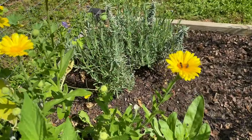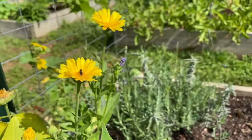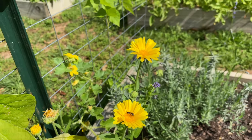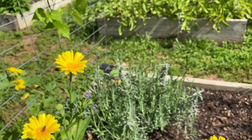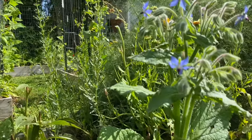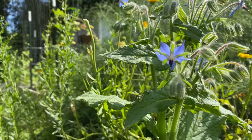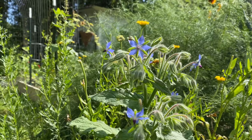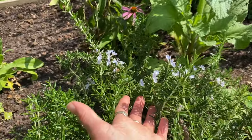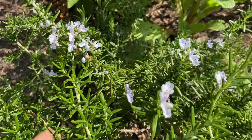Some of my other favorite flowers for pollinators are calendula. They're also an herb that is great for healing skin and making skin oils. In addition, there's lavender over there. Bees really love borage, these blue and purple flowers. I find bees love it more than butterflies, but bees are still very important too. This is a trailing rosemary that is starting to flower. Aren't those so dainty and beautiful?